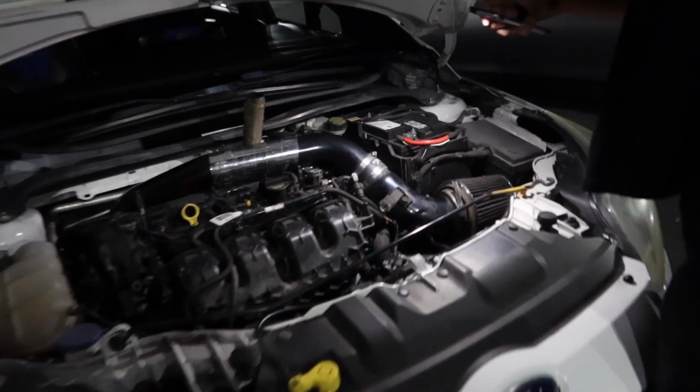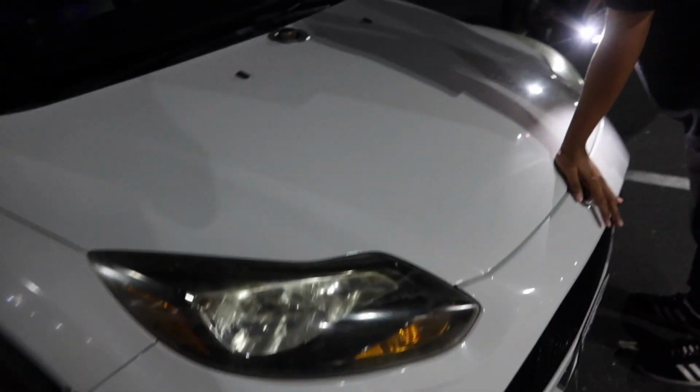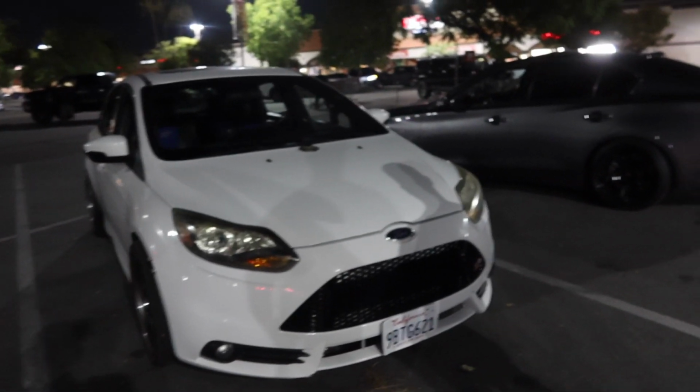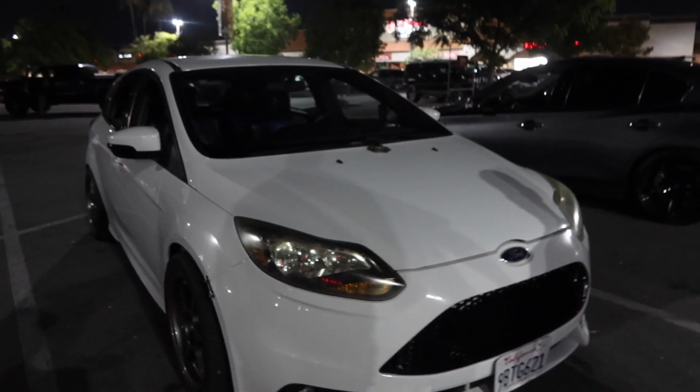What's the fastest car you beat in this thing? That you could remember. I mean, the fastest car I've raced is a Q50. Dang, the gray one? It was a red sport, but he was all stock. And I think every time I would shift, he would pull a little bit, because his is automatic. Mine's stick. So you don't got that driver mod, is what you're telling me?